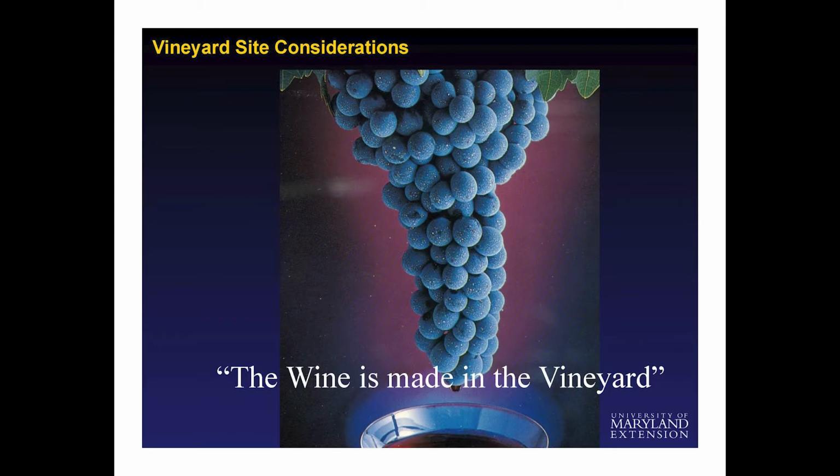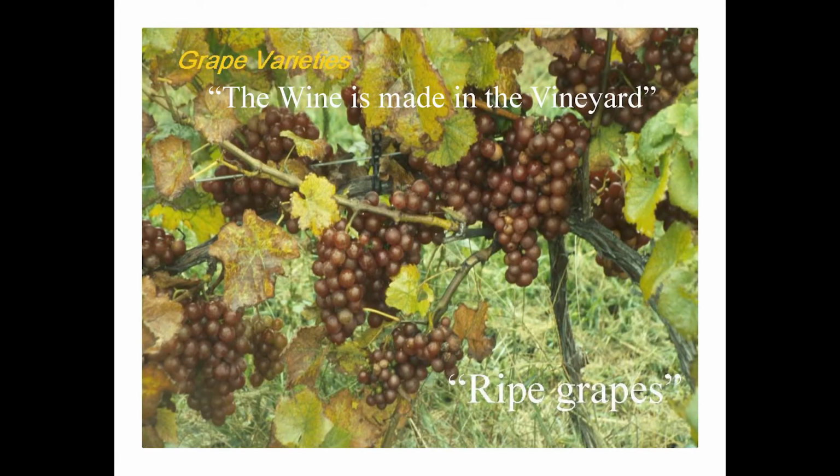I start out all my viticulture presentations with this slide because to me it best depicts the axiom that the best way to make a great wine is to grow great grapes, because the wine is made in the vineyard. It's easy to make a great wine from great grapes and impossible to make a great wine from poor quality grapes. So it all starts in the vineyard, and to get great grapes you need to start from ground one with a good site that's good for growing grapes.